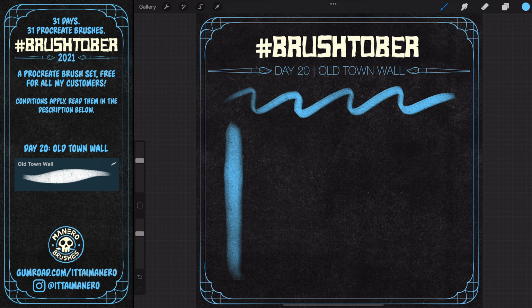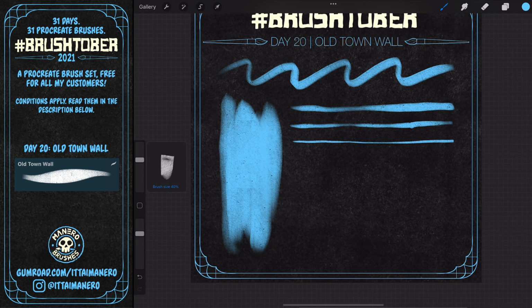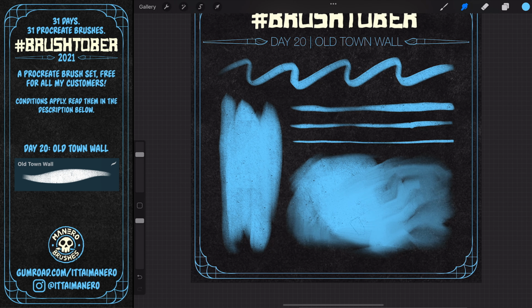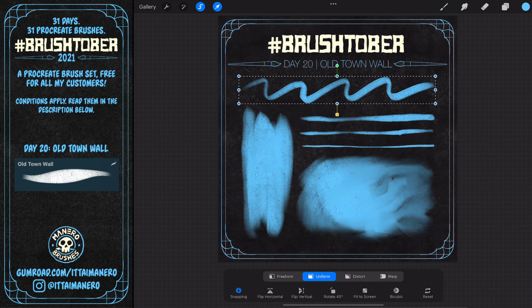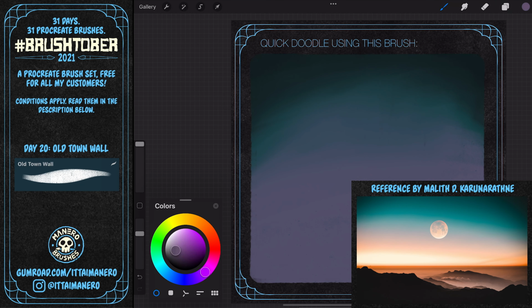For day 20, I made a brush using a nice texture of a wall from a picture I took in a recent trip. I think it is ideal for painterly style illustrations where there is some texture, but it is very subtle. I called this brush Old Town Wall. For this illustration, I used this photo by Malif D.